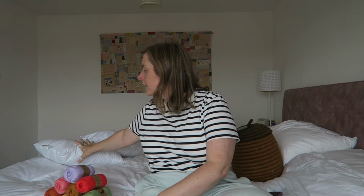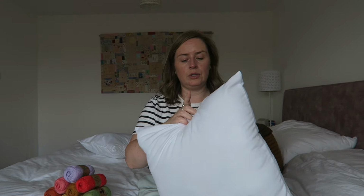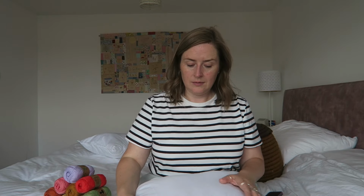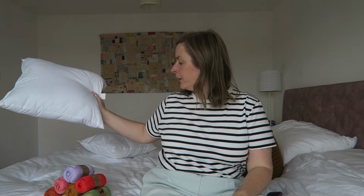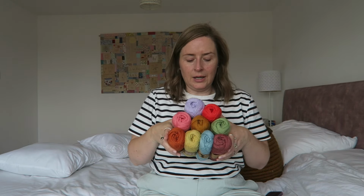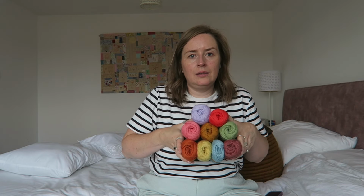So that's my plan. And I got a couple of cushion pads. These ones are just 42 by 42 centimeters, and they weren't the exact size I wanted. I wanted 48 by 48. This was literally all they had. So in this instance, I'm going to make that work. I'm sure it'll be fine. I don't know why I got 48 in my head anyway. So I think they'll look nice. They're a bit scrappy, a bit of a vintagey vibe.